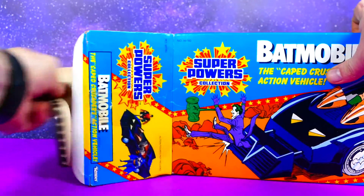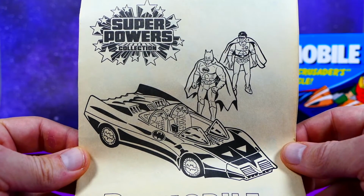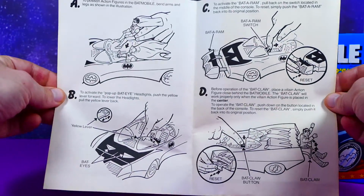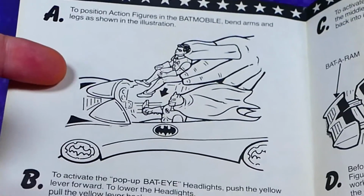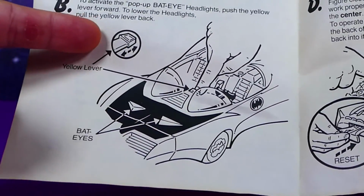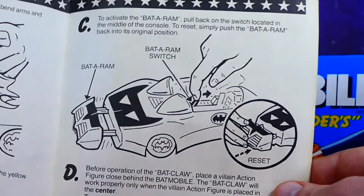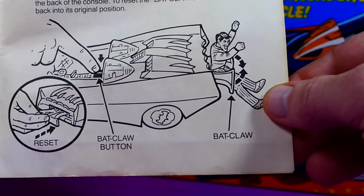So the first thing we get in the box is the instructions. Fantastic little piece of artwork there in the front. Batmobile operating instructions. And on the inside, it shows you how to use the action features. You put Batman and Robin in the car and you push this little thing here and it makes the headlights open up, and then you flick that little switch and it makes the battering ram pop out, and then you push that little button and then you can grab Joker with the Batclaw.